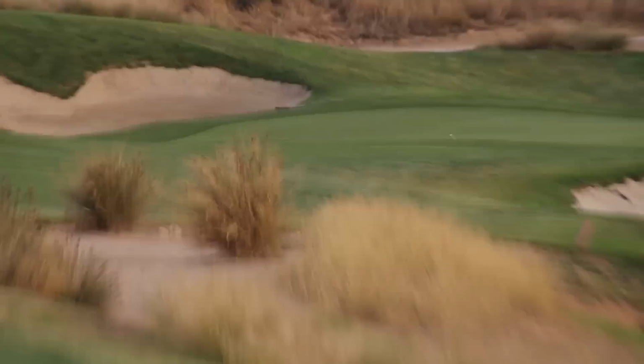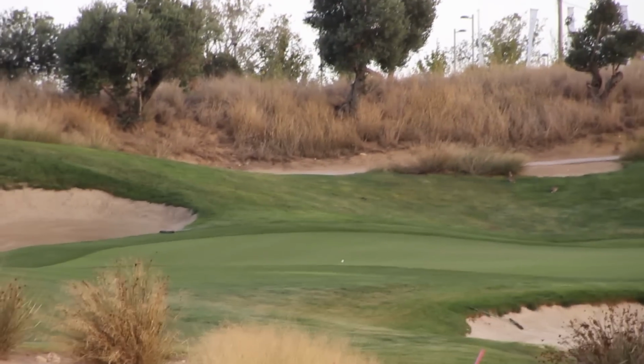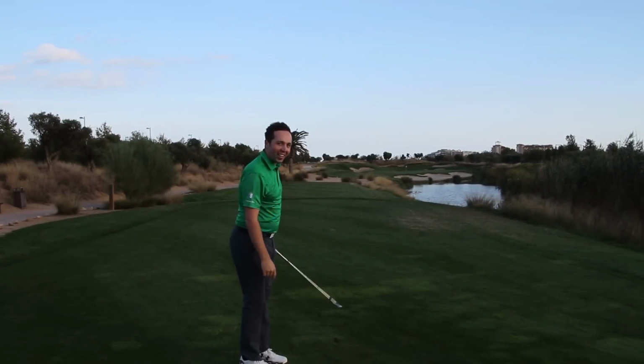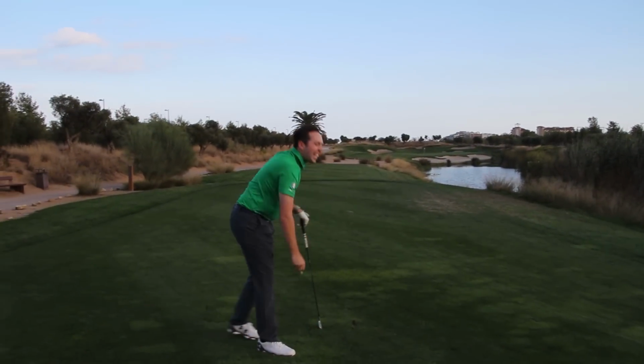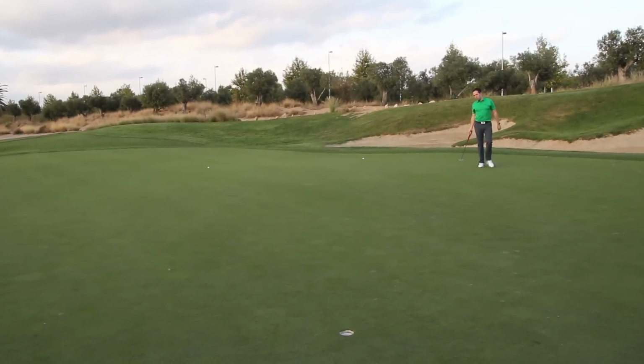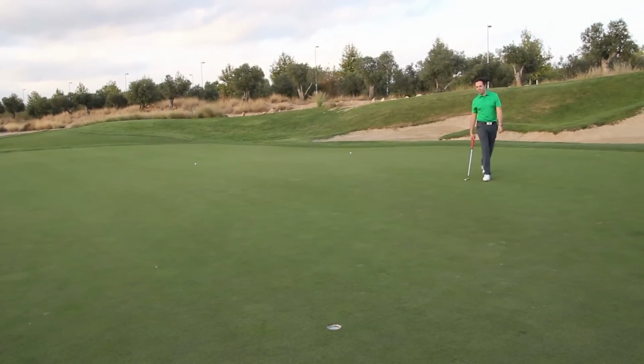Similar line. Yeah. 2 putts across the green. I hit that really good as well. Up on the green, and the putts that we've got are not easy, to say the least.